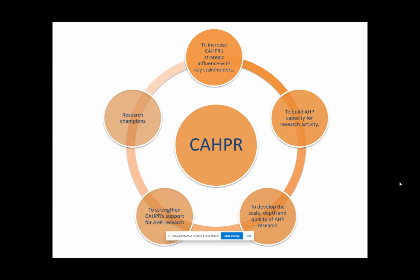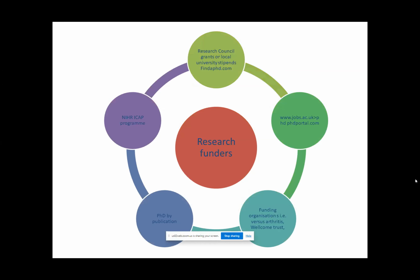So each hub will have a chair, and then they can direct you through networking to contacts that might be relevant to your research idea, as well as they organise events. So across the country there are webinars and conferences, and sometimes there's research funding as well. So we might fund somebody to attend a conference to go and present some of their research findings. So always keep an eye out for CAHPR activity, and we're on social media as well. So if you follow us on Twitter, then you can see what we're up to.